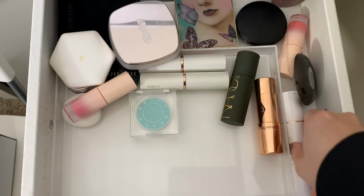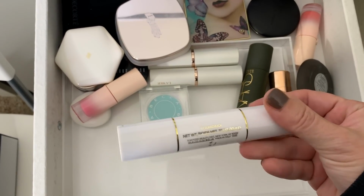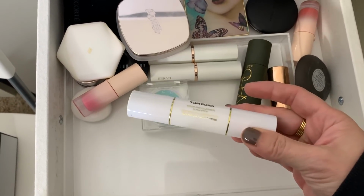No surprise. Oh, and then I also have a Tom Ford Shade and Illuminate Glow Stick. This is from their last Soleil collection. I'm going to hold on to this.